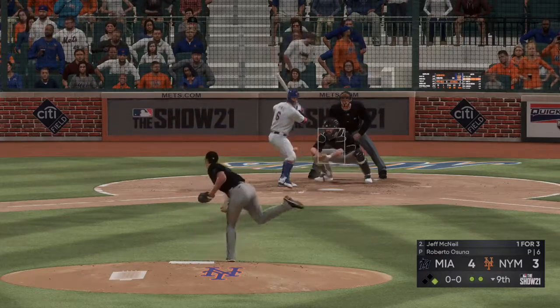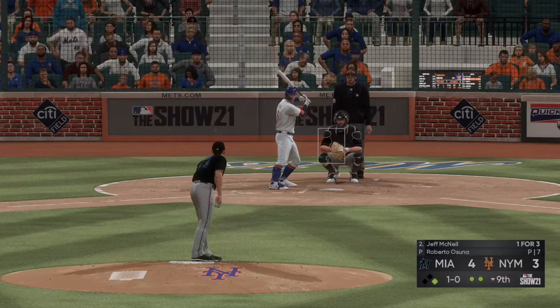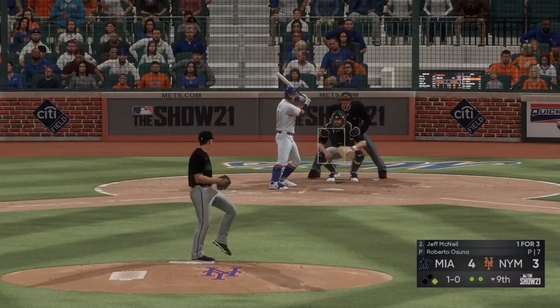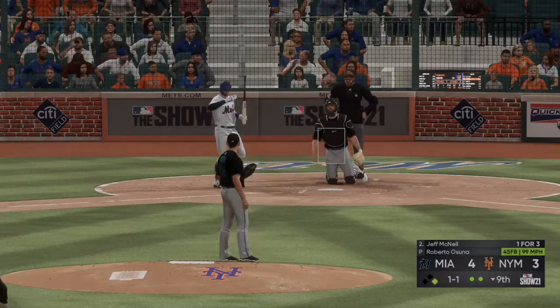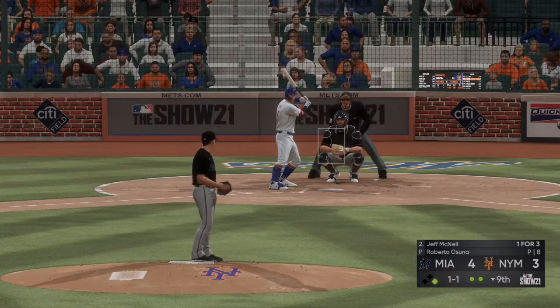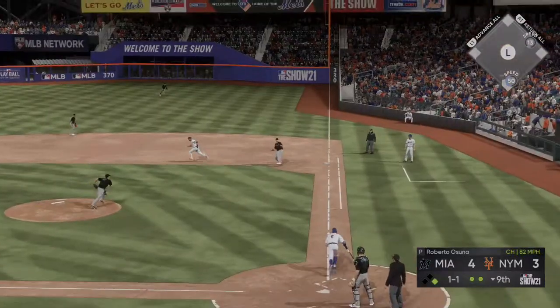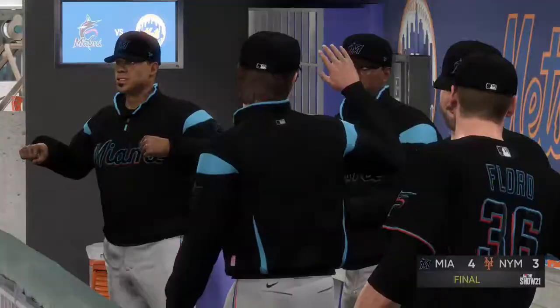From the belt, the pitch. In tight here with the first pitch fastball that's 1-0. Cano, the runner at first with 2 gone. Fouled off. 1-1 to first. He's got it. And he'll step on first for the out, and the ball game is over.